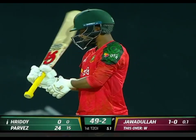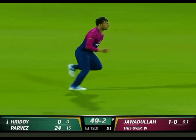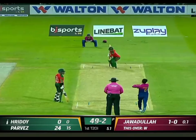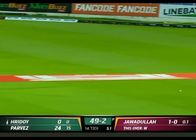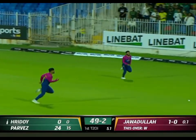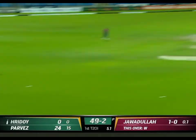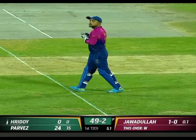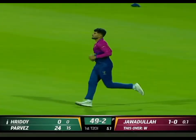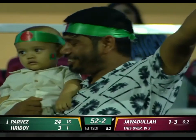Well, yeah, and we are still in the power play. 5 more deliveries to go. How many more can they milk? Another fuller one. It has been played so confidently. And the idea over here is to go with your head first and not with your bat first. Getting 3 runs on that occasion. And nicely timed, sublime from Hridoy.